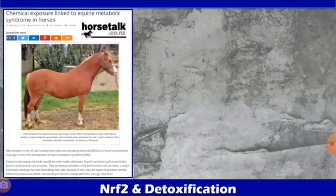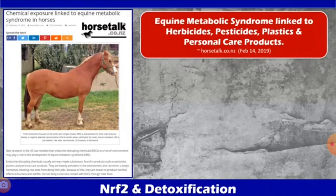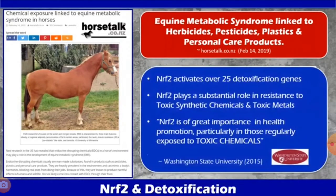I thought this was really, really profound when I saw this. This is Horse Talk out of New Zealand, and they found that equine metabolic syndrome, or Cushing's, is related to herbicides, pesticides, and plastics in the personal care products of our horses.